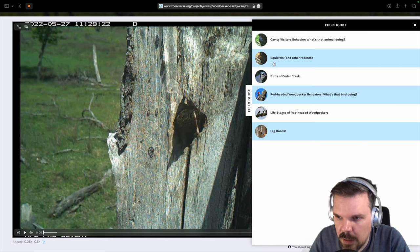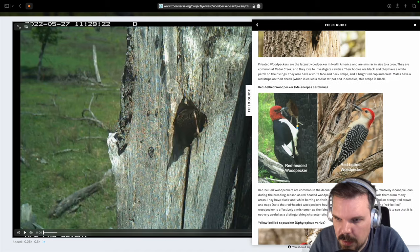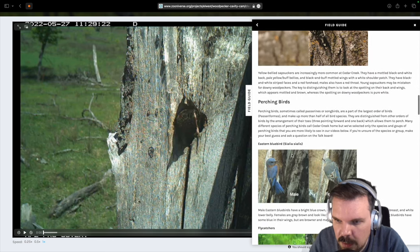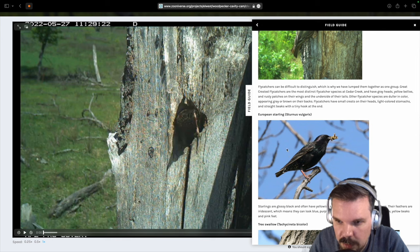Supposed to have a white belly, right? If it's a red-headed. Let's see. Birds. This one has a white belly. Yeah, the red-headed ones are supposed to have white bellies. So it could be a different bird this time. It could be a starling.